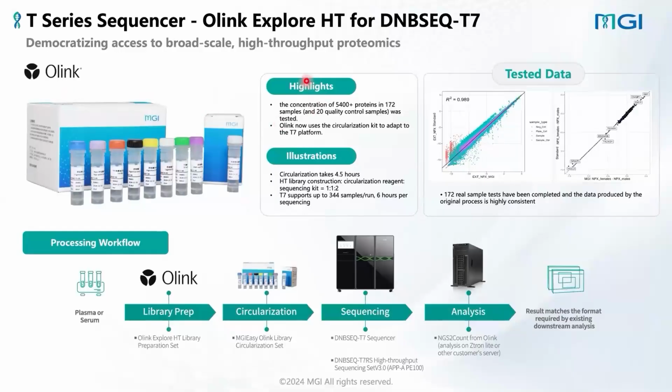Please note, NGS-based proteomics, because this Olink company has a panel called Olink Explore HT, which covers around 5,400 proteins. By using this panel, the library can be prepared using plasma or serum samples, so we can explore the expression profile of these 5,400 proteins using this T7 platform. They have already optimized this, and the T7 platform is being used for NGS-based proteomics analysis of the 5,400 proteins. This number of proteins cannot be analyzed even by MS. So we are providing the end-to-end solution, including the analysis and reports.